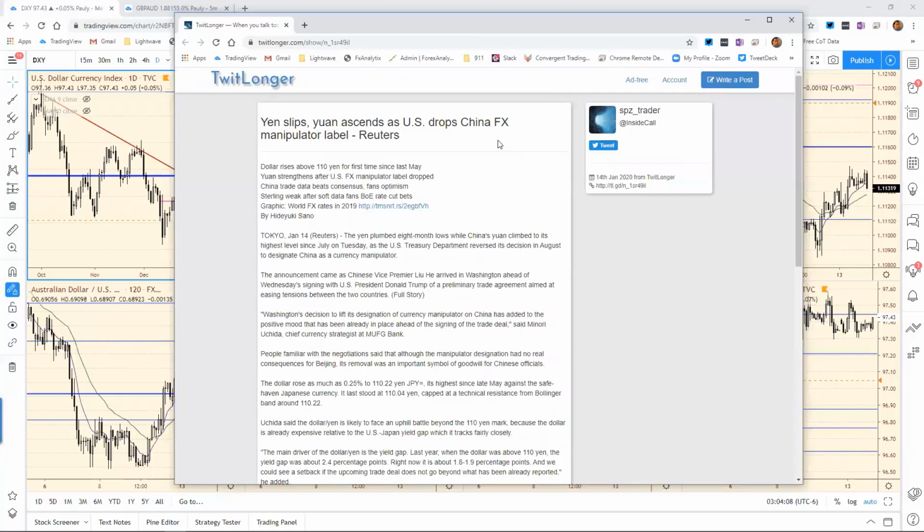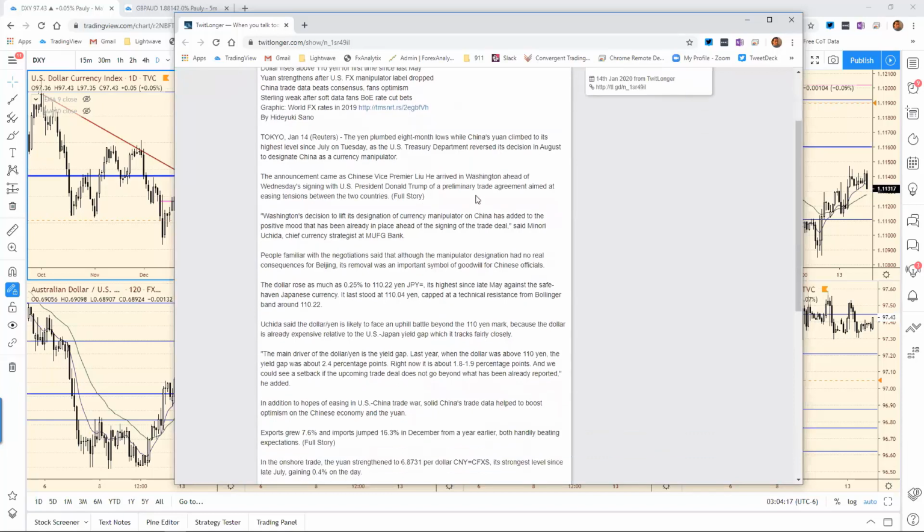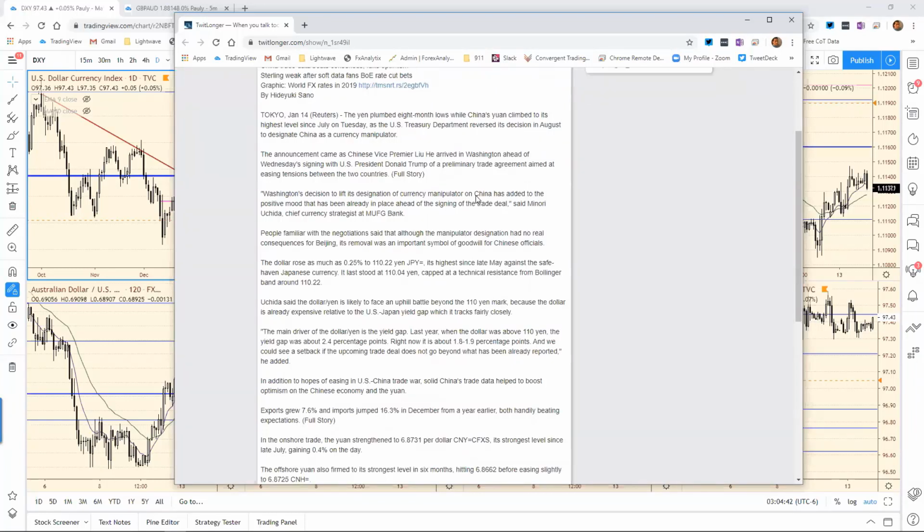Even the news is pretty light too, with the exception of the yen. The yen slips, the yuan ascends as the U.S. drops China from the FX manipulator label. The yen plumbed 8-month lows, while China's yuan climbed to its highest level since July on Tuesday, as the U.S. Treasury Department reversed its decision in August to designate China as a currency manipulator. The announcement came as Chinese Vice Premier Liu He arrived in Washington ahead of Wednesday's signing with Trump of a preliminary trade agreement aimed at easing tensions between the two countries.